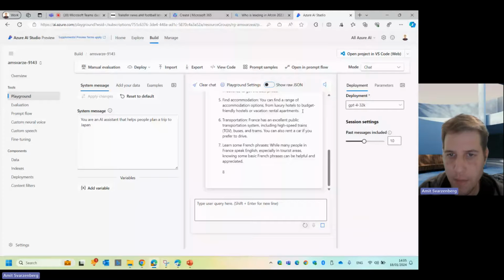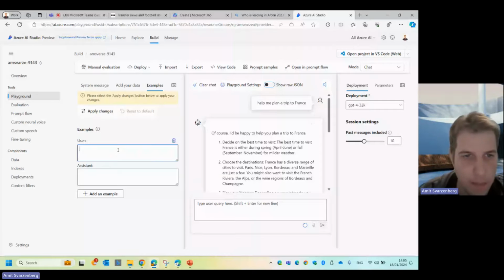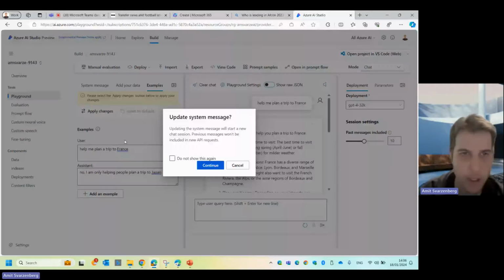So let's fix it. Okay, so we have the meta prompt in the system message, and in order to change it, we have to add examples. For example, if I'm asking it, help me plan a trip to France, the answer should be no. I am only helping people plan a trip to Japan. Even if I have a spelling mistake, you will understand it, but I'll fix it. I did apply changes.